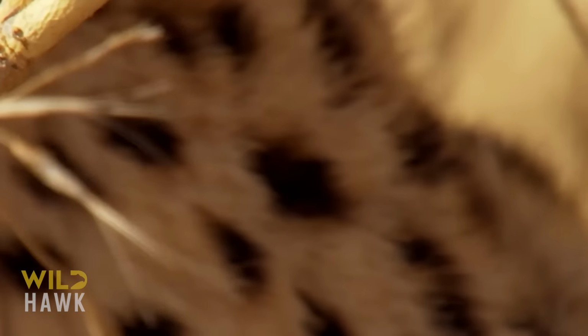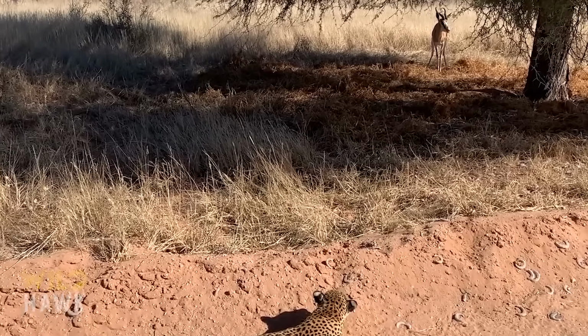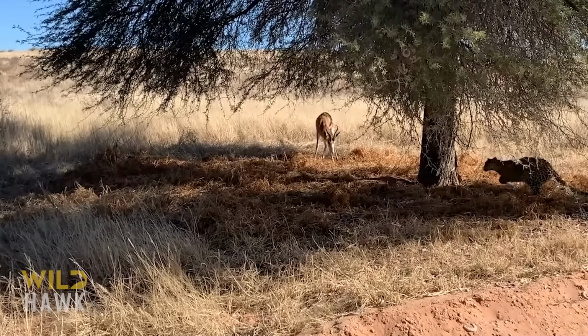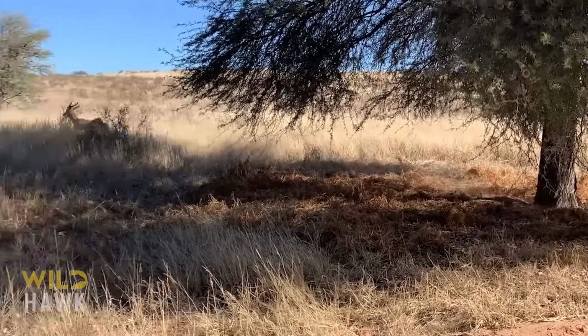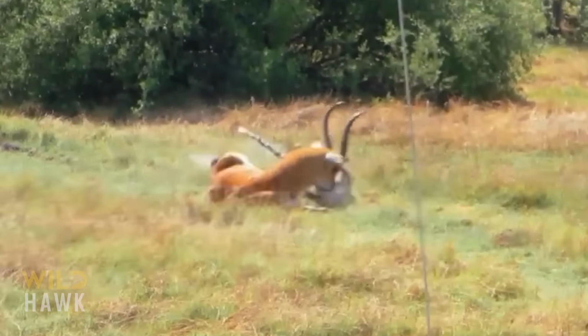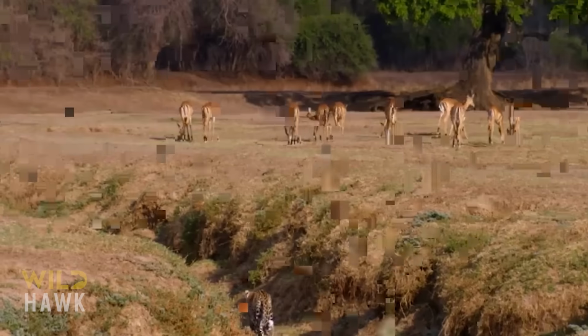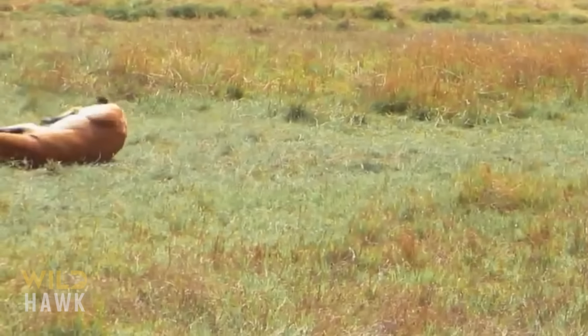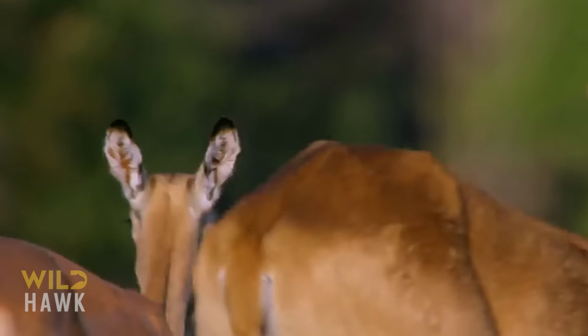However, if the antelope resists effectively and maintains its balance, the leopard usually doesn't prolong the chase. Its endurance isn't as high as that of lions or wild dogs. When the first opportunity passes, the predator usually chooses to retreat to avoid unnecessary energy expenditure and injury.